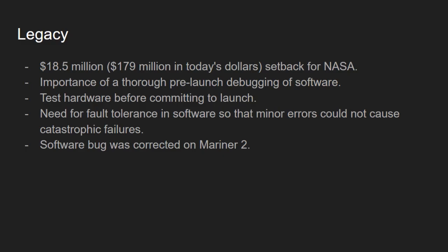The loss of Mariner 1 constituted a setback of $18.5 million, or $179 million in today's dollars, for NASA. The typo in the guidance equations was corrected, and it was loaded onto the Burroughs computer that would communicate with the Mariner 2 spacecraft, which successfully launched 36 days later and completed the mission to Venus.